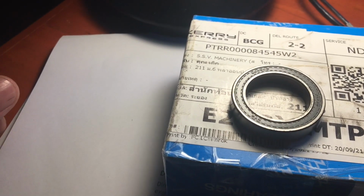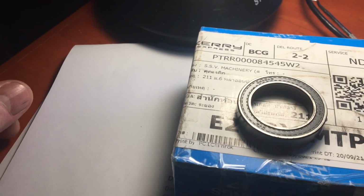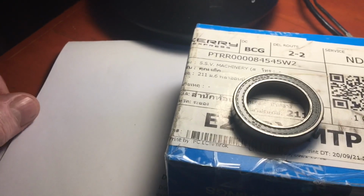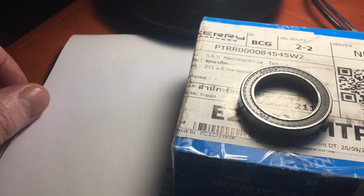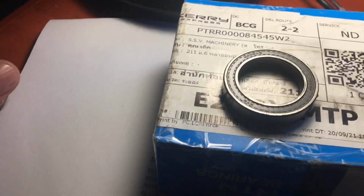When I asked them to quote me a cost, they quoted 320 Thai baht. Now that's under $10 for both. And then they added a couple bucks more for shipping it. And they put it in a box and shipped it to me. I got it 2 days later.